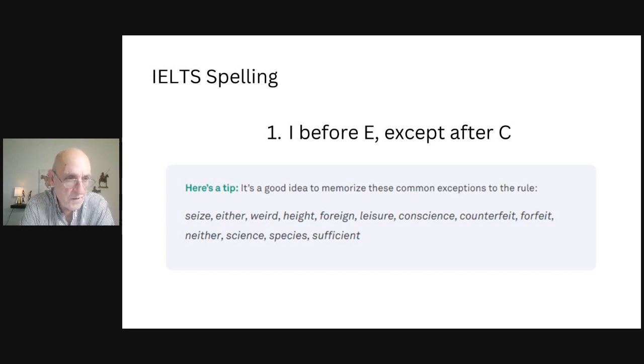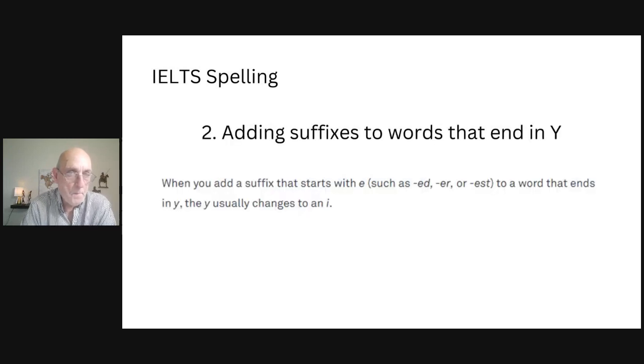So just be aware, even though we have this rule, it is only a general rule. It does apply in most cases, but there are a few familiar exceptions, and I would just encourage you to become familiar with the exceptions to this rule, and I hope it will help you with this tricky spelling when it comes to your English language ability.